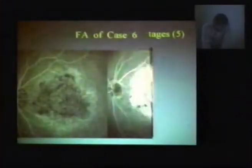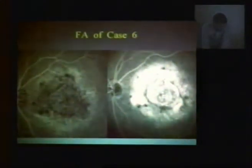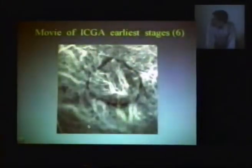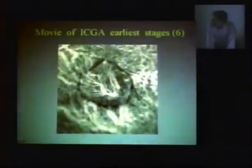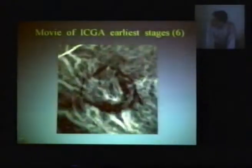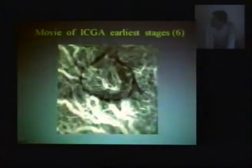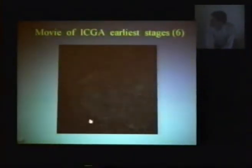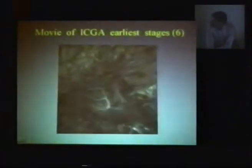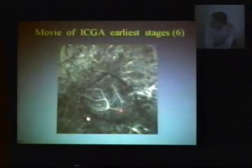Now, the next case looks like this in fluorescein. And feeder vessel moving looks like this. It's very fast. And we do it again. Second. Start. Okay, starts over there. Okay? Then we'll see starts over there. Actually, it starts from there. It feeds into there. There's another one over there.